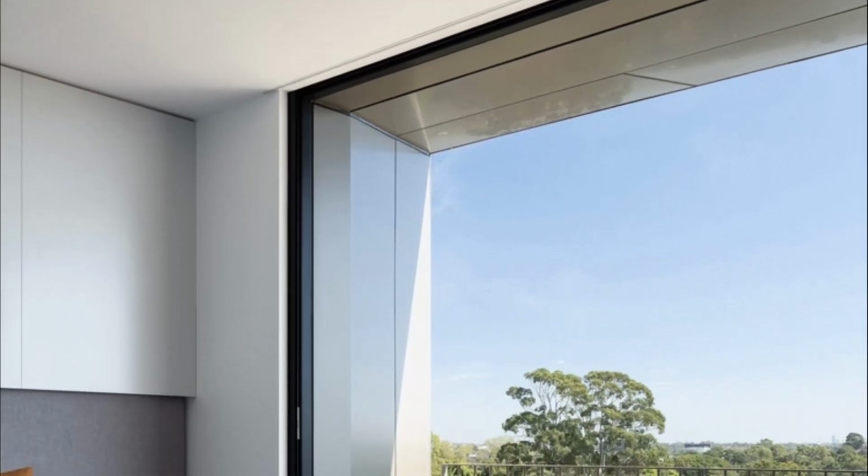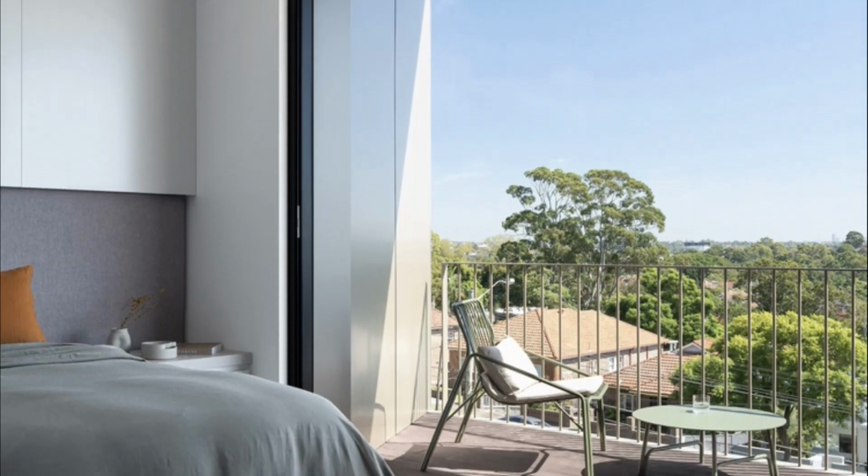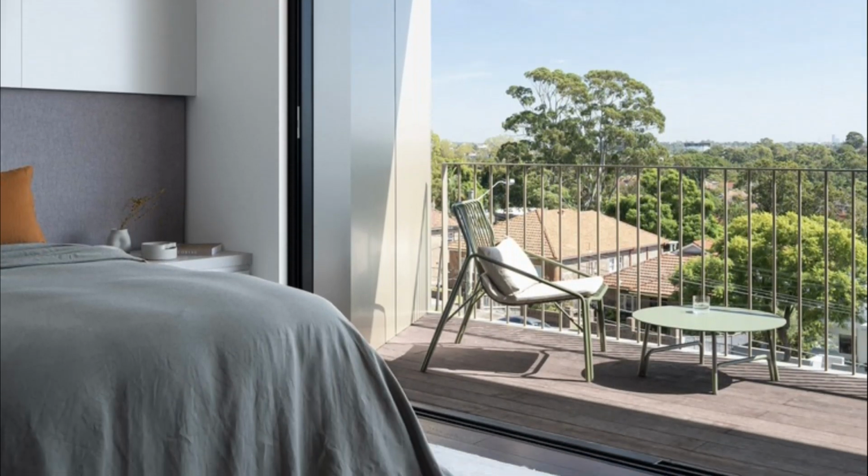Above this, a more private, screened upper-level house bedrooms and projects forward to frame previously unseen views of the CBD and shade glazing below.